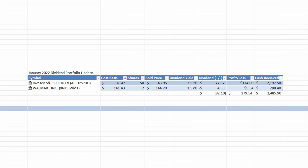Then I sold out of my small position of Walmart. I only had 2 shares, but I did make a very small profit and got back $280 to reinvest elsewhere. That's it for the sales. Let's check out all the purchases we've made in the last few weeks. It's actually a lot more than I thought, but we did have over $2,400 to reinvest from our sales.